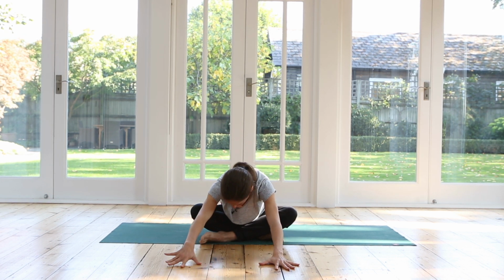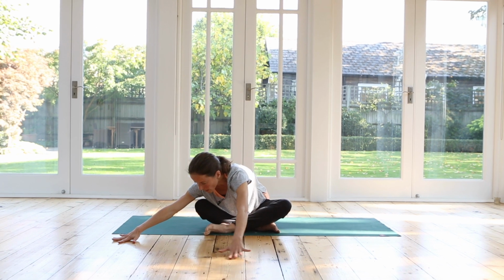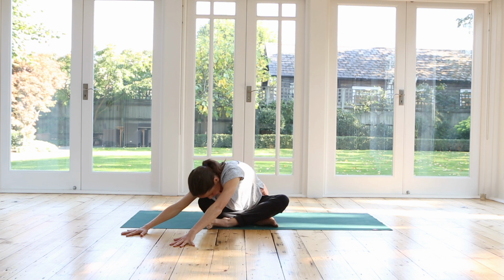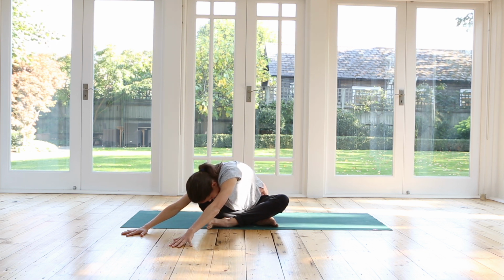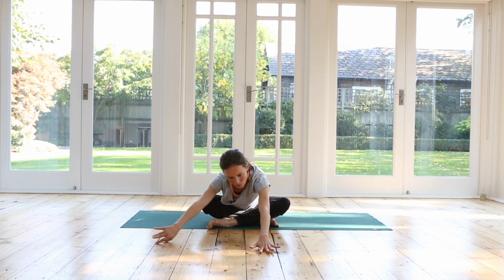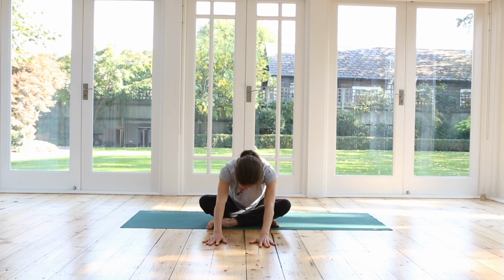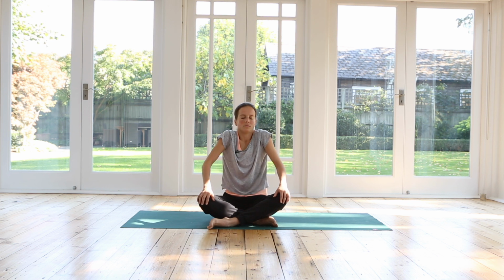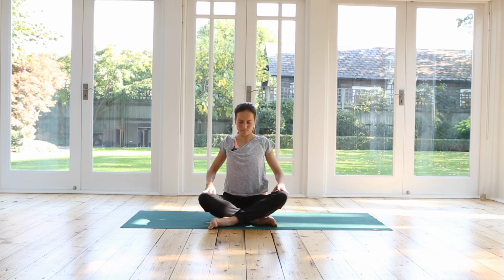Walk your arms over your left leg and stretch the arms forwards onto that diagonal. One more deep breath in here. Exhale, walk your hands back to the center. Roll yourself all the way up to sitting. Roll your shoulders up to your ears. Circle them back and down.